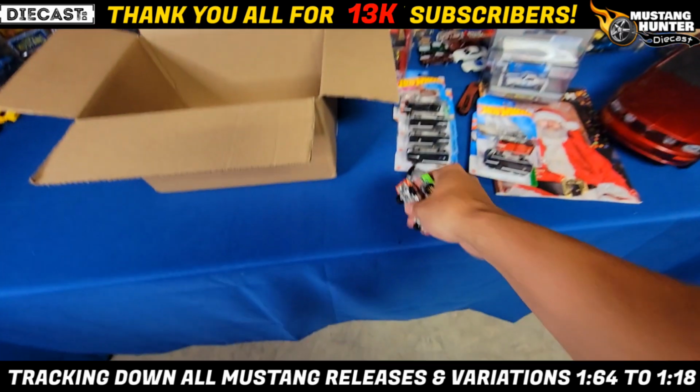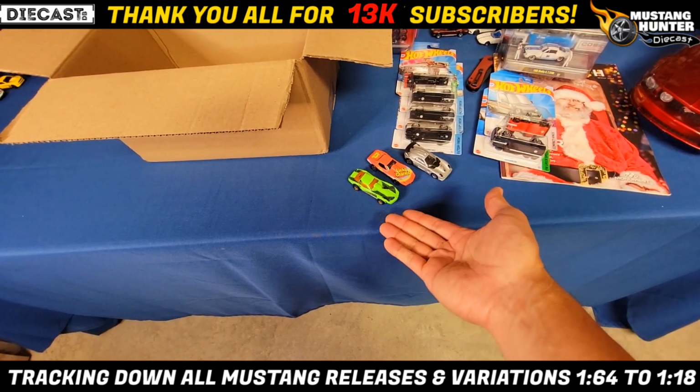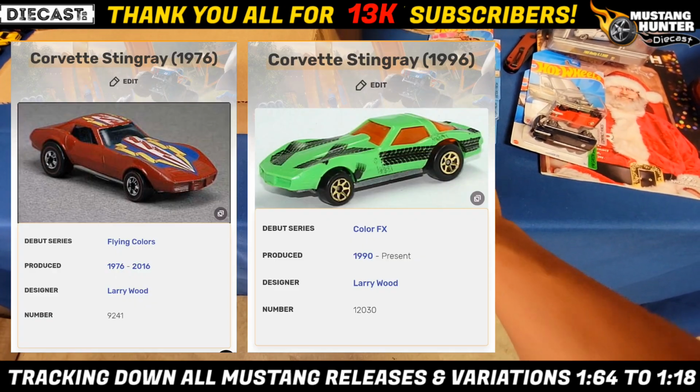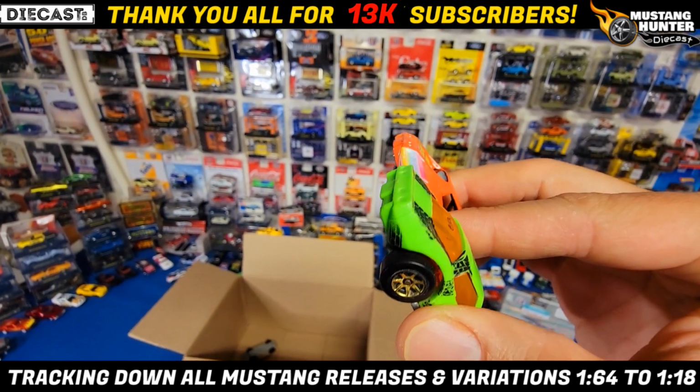Yeah, there's some pretty big differences there. But two Corvettes did not have in the collection. They look like they're the same year. But I don't know, maybe they're not. The rear end's a lot different.